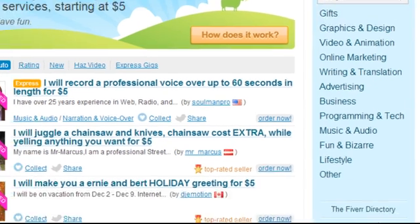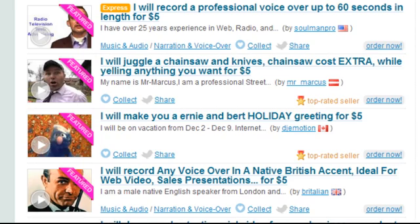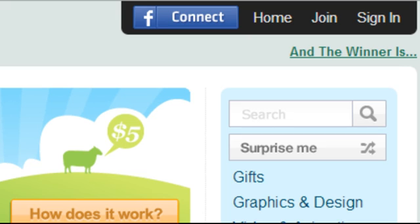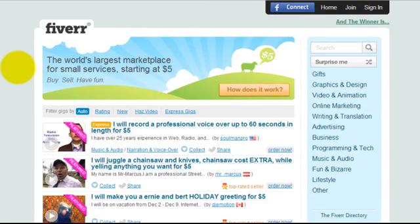Because sometimes when you first get to Fiverr, because it's so simple where you can see jobs listing, it says how does it work, and then it's asking you to connect and sign up. Some people are so quick to just create an account, they've actually missed some important steps and some research that they really should have done first.